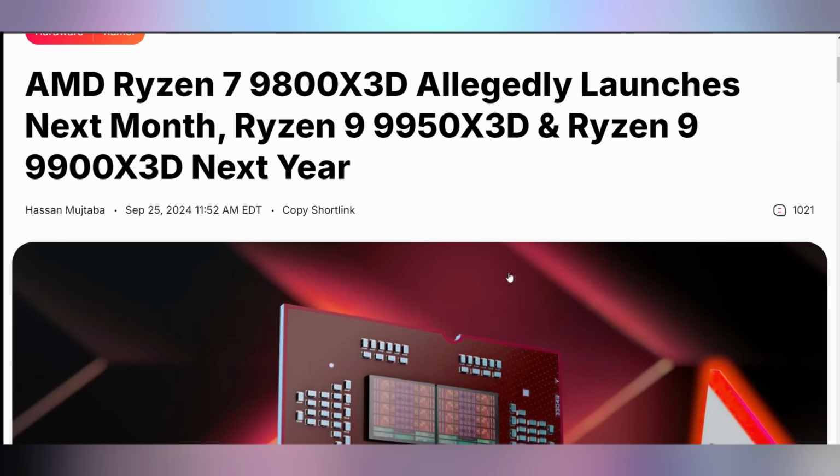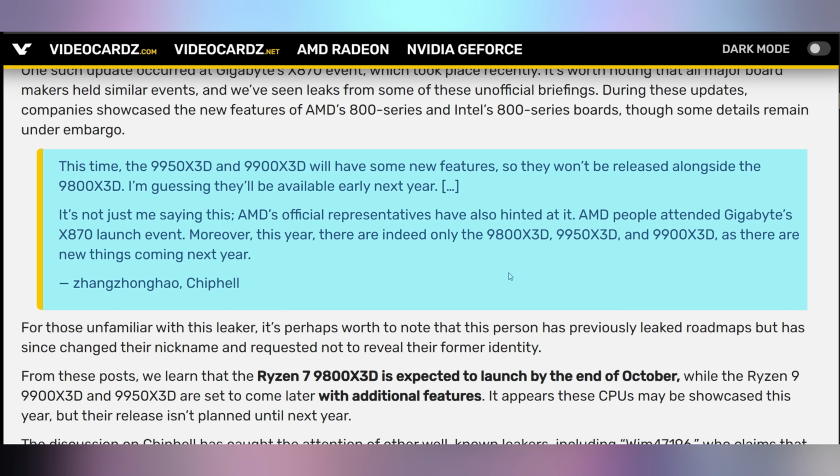This is a change from what was being heard behind the scenes before, where we're expecting the X3D chips to come out sometime next year. So it turns out it's a little bit of both. The 9800X3D is supposed to drop this year, expected to be announced in October and then come out sometime in November. The higher end 9950 and 9900X3Ds will have some new features, so they won't release this year. They'll be coming out next year.